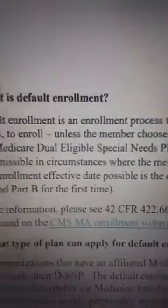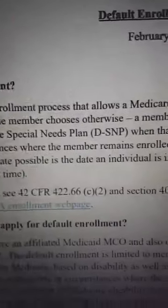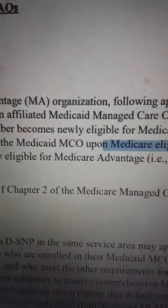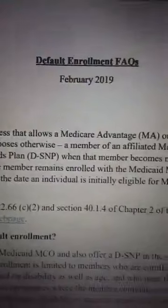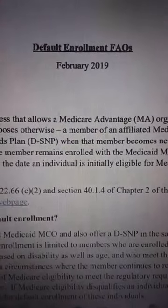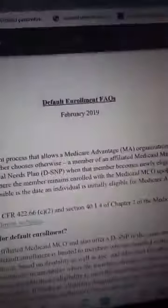Okay? The only default enrollment effective date possible is the date an individual is initially eligible for Medicare Advantage. Both part, i.e., let me see, has both Medicare Part A and B for the first time. See, when you've got Medicaid, you've only got one, Part A. You're not eligible for Part B yet because you haven't qualified the employment status. You haven't graded properly. You haven't been rated properly. You haven't reached that grade.